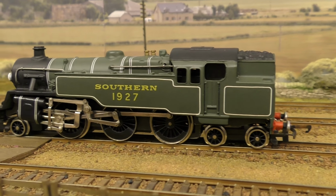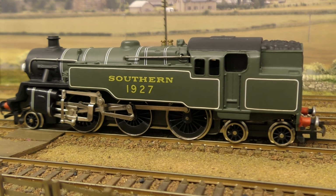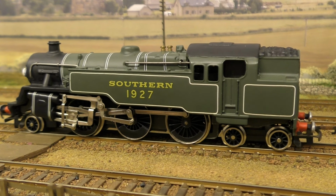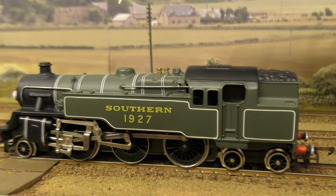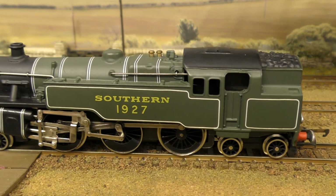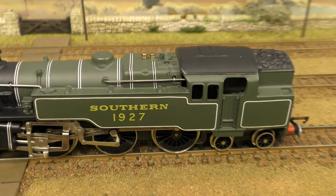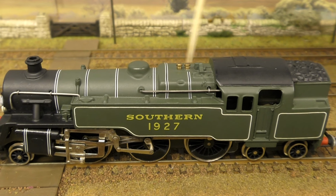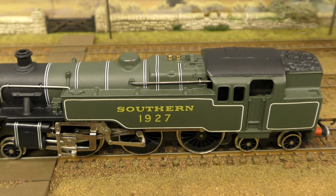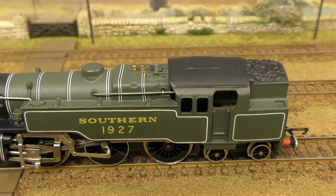They're quite expensive, but I picked this one up at a very good price because some of the lining was broken. One or two of the boiler bands had slight gaps in them, and the lining on the tank and on the bunker had bits missing. Hence, I got it for a good price.